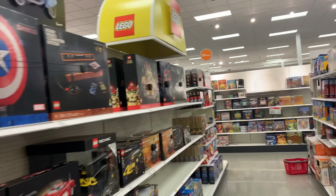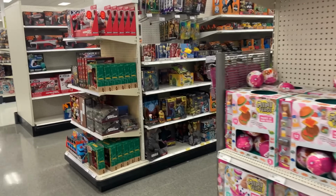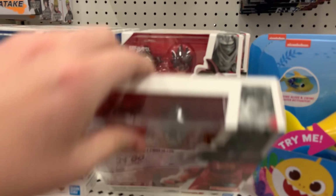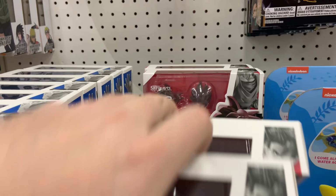I got all this Lego stuff. It's pretty cool. Let's see if they have any Figuarts. Alright, guys. Look. Oh my god. Are you kidding me? What?